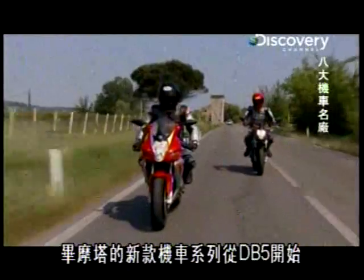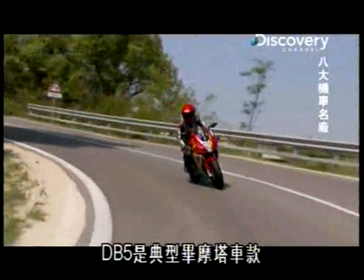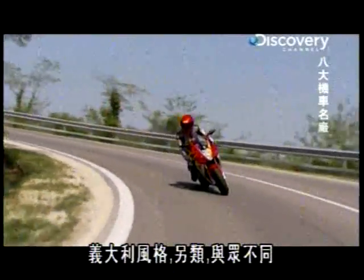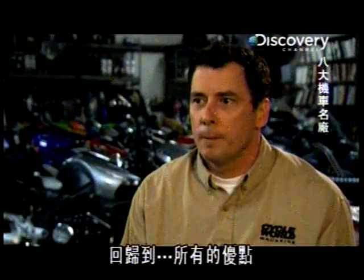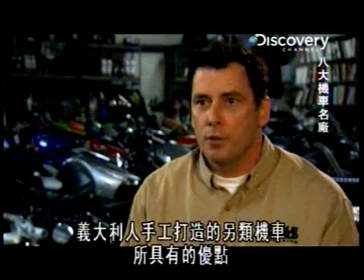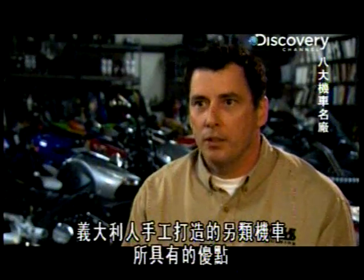Bimota's new motorcycle line started with a bike called the DB5. It is classically Bimota, Italian, exotic, and different. The DB5 represents sort of that return to all the positives that Italy brings to that kind of handmade exotic motorcycle.